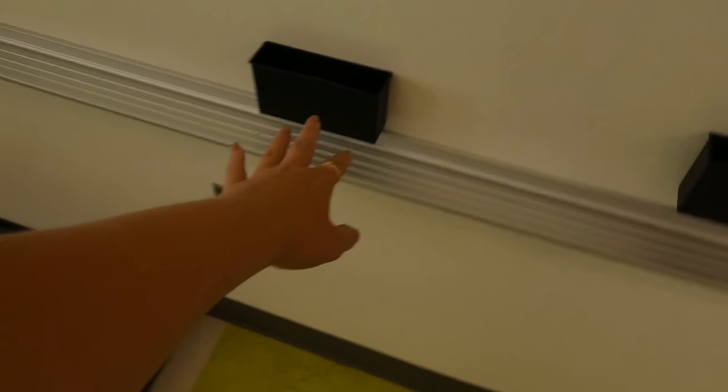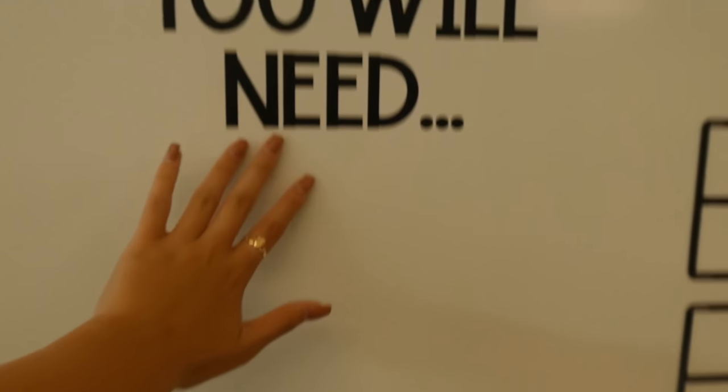Okay, I literally prepped so much stuff over the weekend, so I have these supply icons that I just need to add magnets to the back of, so I can put them over here for my "you will need" section. And then these are accountable talk speech bubbles.